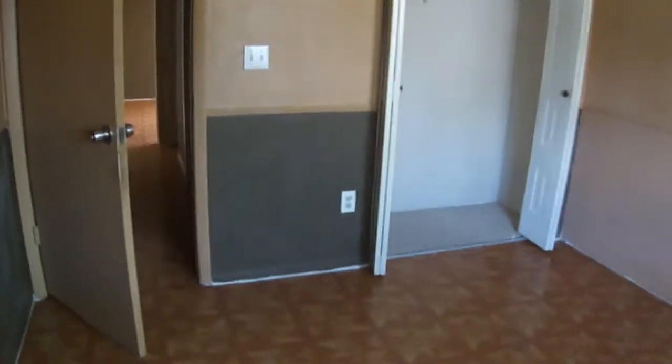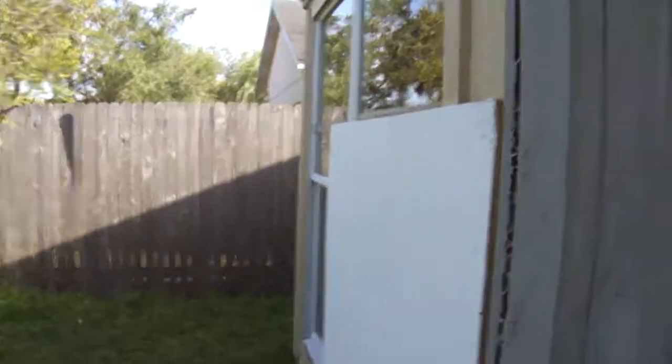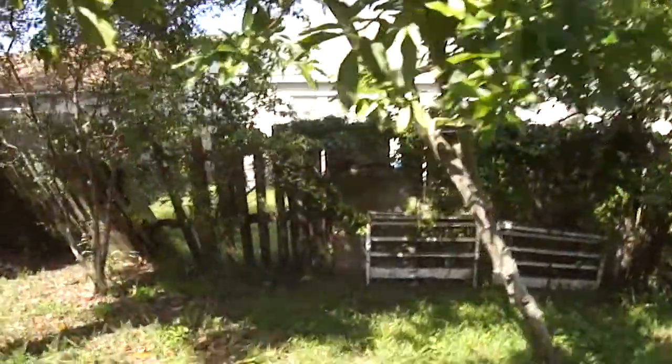And on the other side of the house, you got 2 other bedrooms with a full bath. And there's a small yard out back here. Looks like the fence is gonna need some work. It's falling down over here.